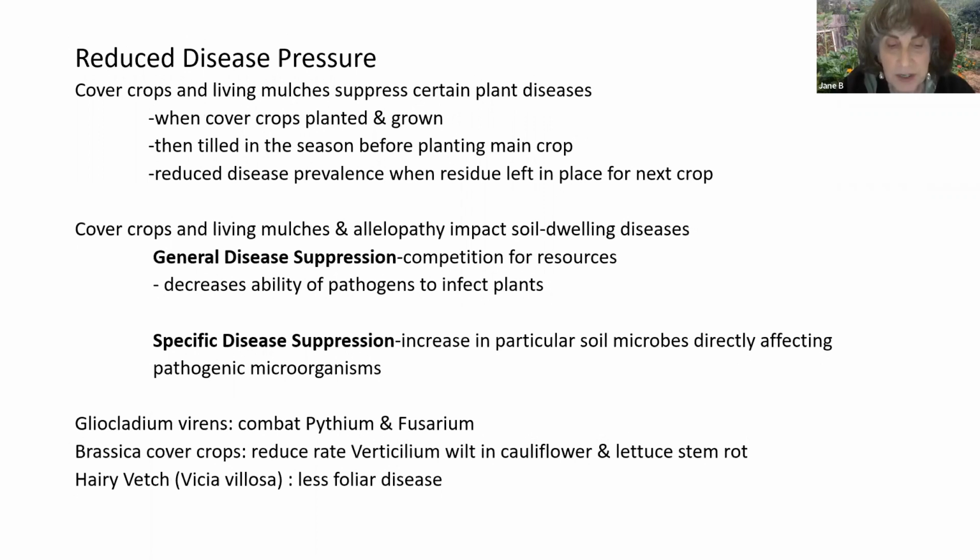Reduced disease pressure. The introduction of cover crops and living mulches in the garden or field is a technique that also suppresses certain plant diseases. Studies show reduced disease rates when the cover crop is planted, grown, and then tilled in the season before the vegetable crops are planted. Cover crops reduce disease prevalence when their residue is left in place for the next crop.